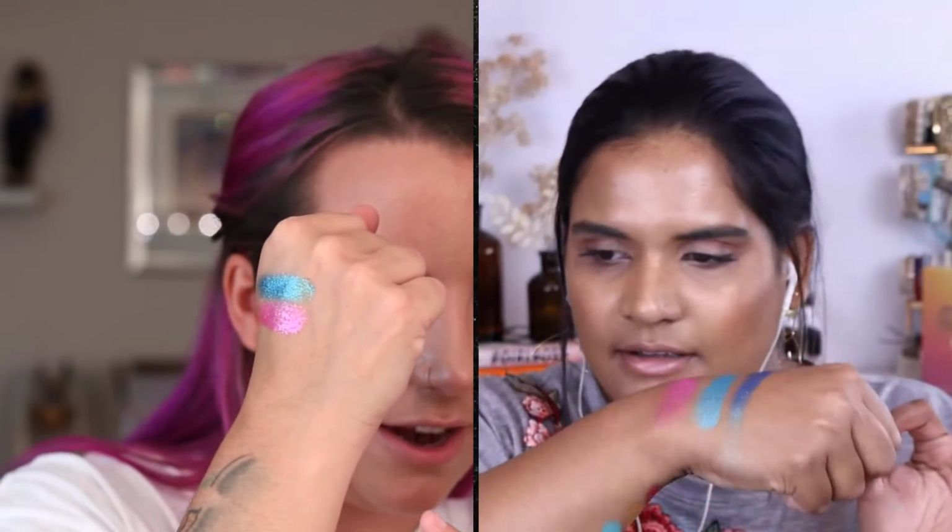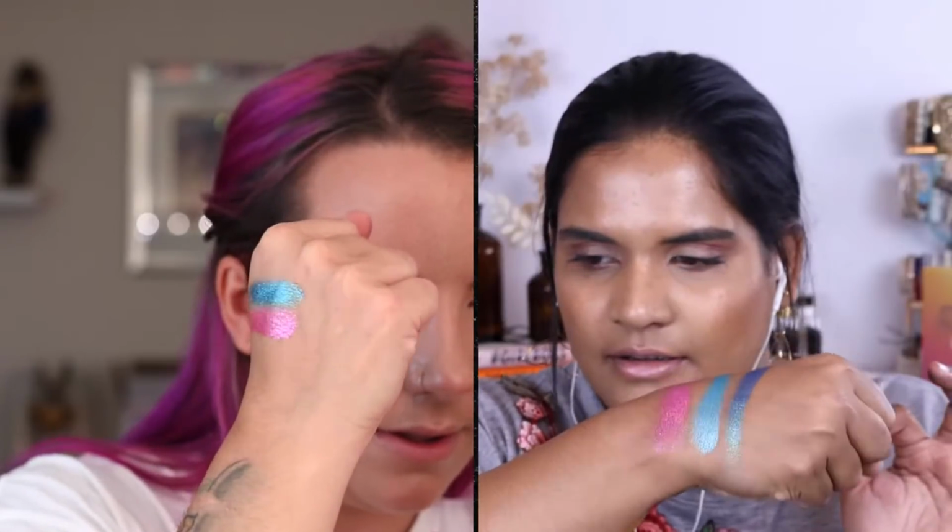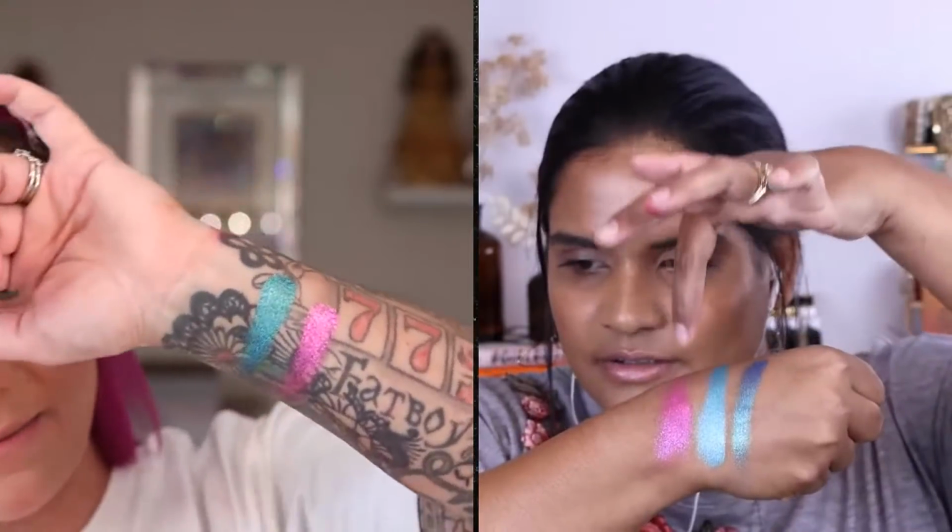I know. Let me do this on my hand as well, so you guys can see it. This one's a little bit chunkier, I think. It's flaky, but there's also a bit of orange. If you see right there, I can see purple. It's very subtle, but I see purple. I see a lot of different colors. So these must be duochromes. Good times.